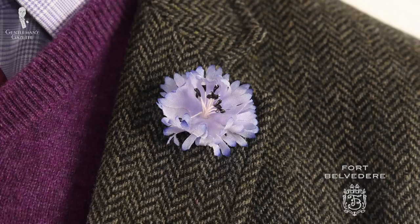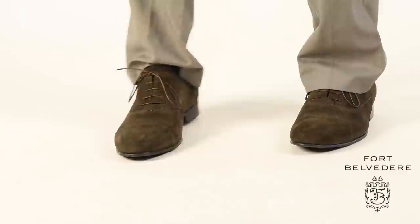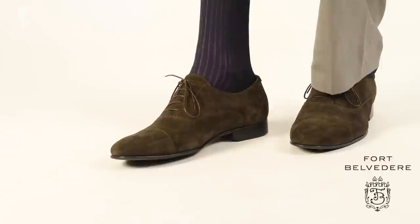My boutonniere is a cornflower, which, while commonly referred to as blue, does feature some purple in its color and therefore harmonizes with the other elements in my outfit. And my socks are dark green in color, but feature purple in their shadow stripes.